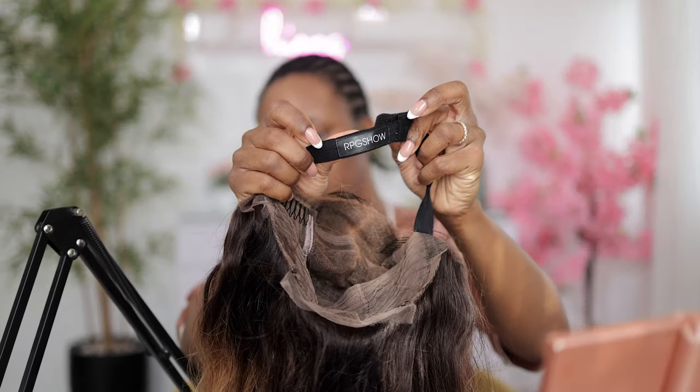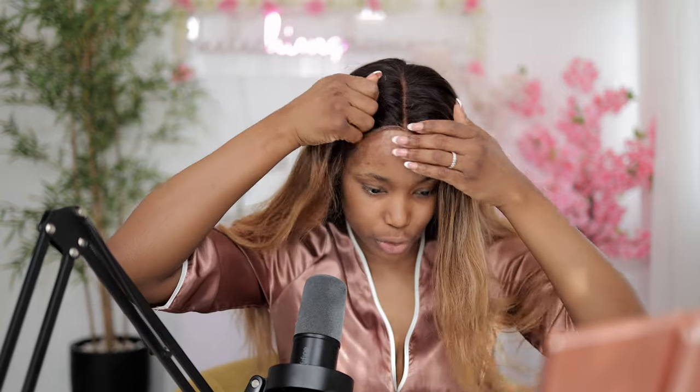So we're gonna start off first with my hair installation, right? My skin is clean, it is fresh. I have not put any product, which is kind of why it's looking a bit dry, but we're gonna move on to that later on. So we're gonna be doing this highlight wig, and this one is from RPG Show. I have used this hair previously, so it's not going to be like a new install. I have cut off the lace. I kind of know how the wig sits on my head. All I need to do is just align it like I'm doing right now.